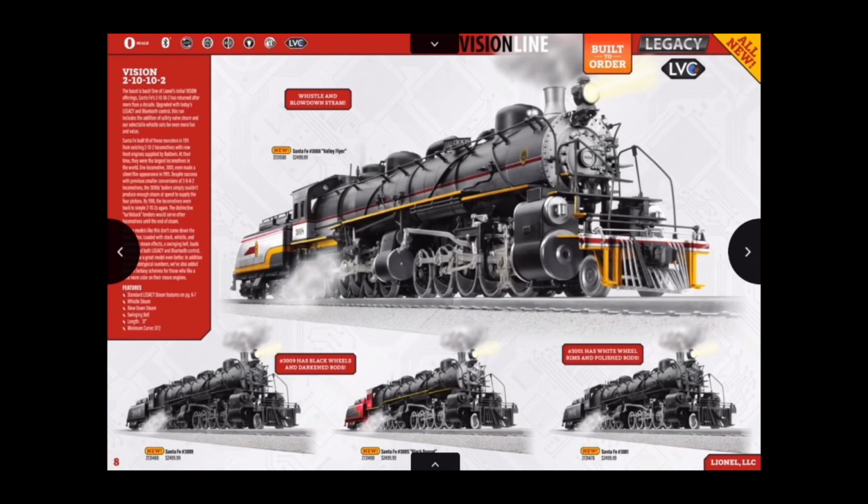Alright, so starting up with our first item here, we have Lionel's reproduction of the Santa Fe Vision Line 2-10-2 type steam locomotive, and Lionel's offering 4 models this year. The first model that we see at the top is the Santa Fe Valley Flyer set, and this locomotive is painted in the gorgeous paint scheme of the Santa Fe Railway.